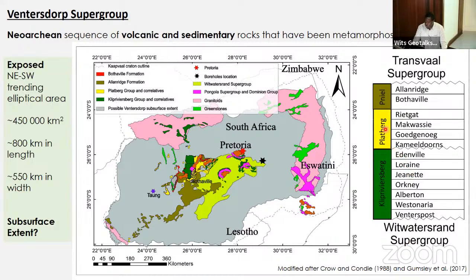And there's also the Platberg group, which is mostly felsic. And then the uppermost group or sequence is the Pniel sequence. That is the Allanridge lavas and the Bothaville sediments. And the whole supergroup is overlain by the Transvaal supergroup. So on this map, there is the Ventersdorp, there's the Witwatersrand supergroup, and I've even shown the Transvaal supergroup.